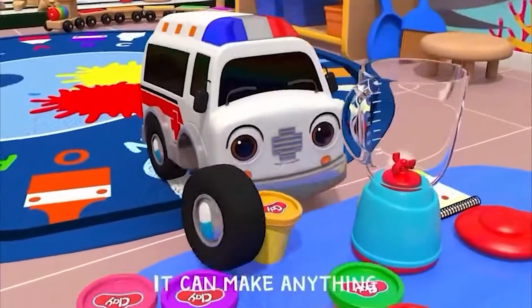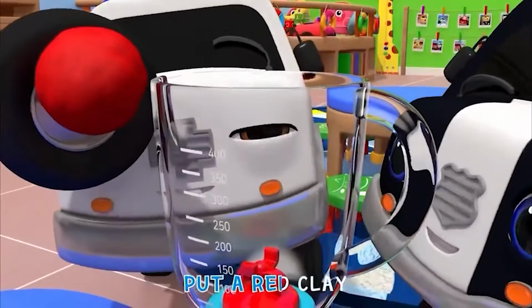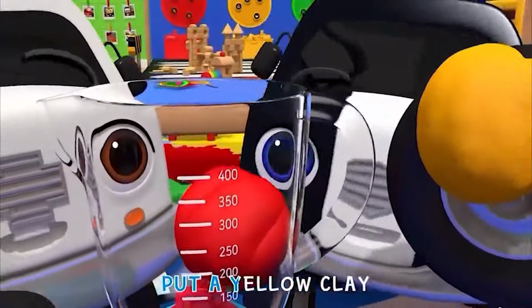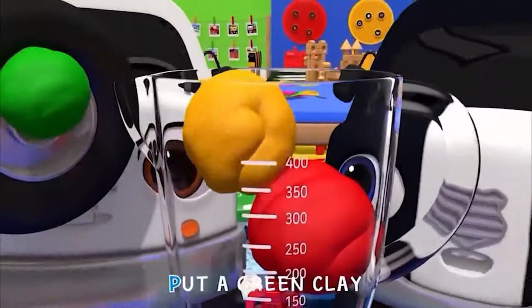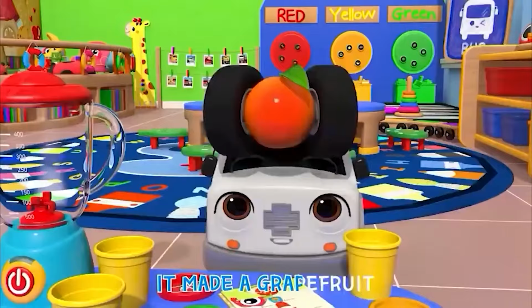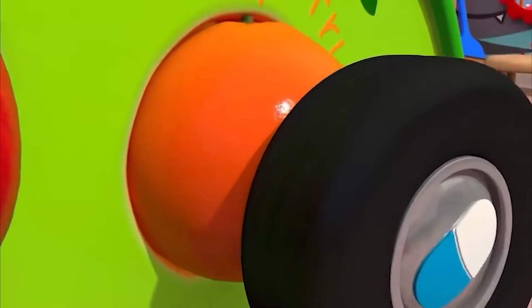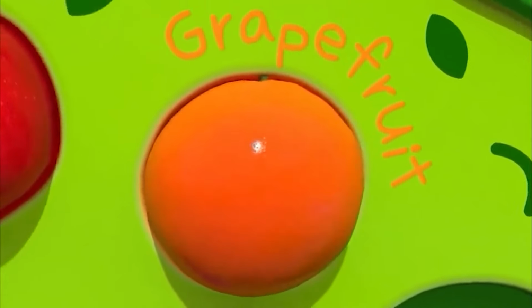Magical blender toy. It can make anything. Put a red clay. Red! Put a yellow clay. Yellow! Put a green clay. Green! It made a grapefruit. Grapefruit! It is a grapefruit! Yay!